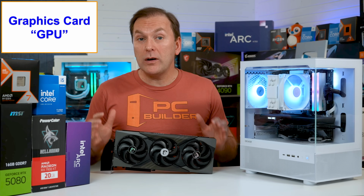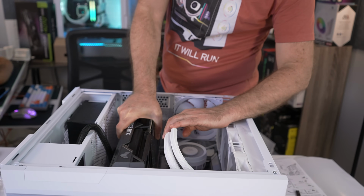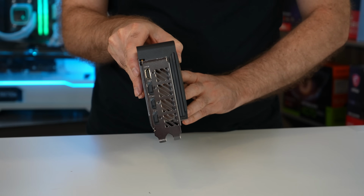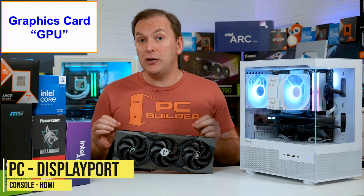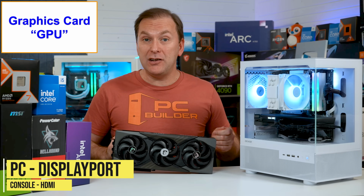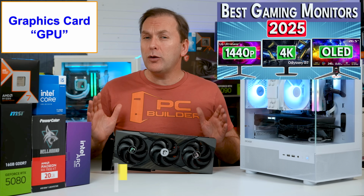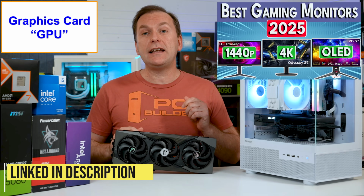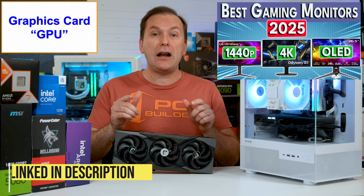The graphics card itself plugs directly into the motherboard and uses the video outputs on the back of the graphics card, not the motherboard. PC gamers are going to want to use the DisplayPort cable rather than the HDMI cable for best results. We go through more on why that is in our Best Gaming Wire 2025 video, which is linked down in the video description, so you can check that out for a deeper dive.